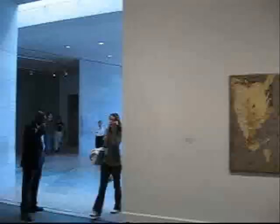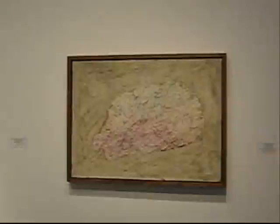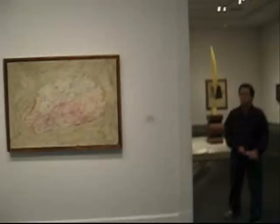Alright, this is one room in the National Gallery of Art. Try to go slowly so you can... Okay, this looks like nothing at all, so let me try and zoom in a little here. Oh wait, it is nothing at all. Good gracious.